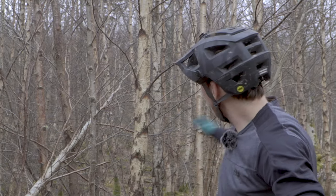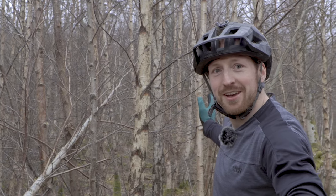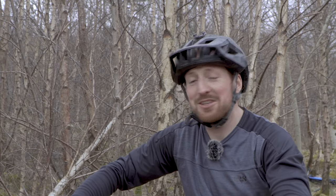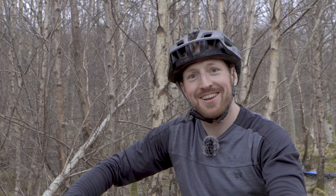So we're just going to drop into the blue trail. We've been notified by this lovely artistic sign that they've got at Comrie Croft. Yeah, let's go and check it out. Another trail. See you in a bit.